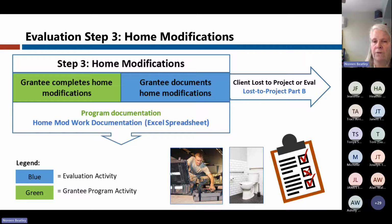So I'm going to walk you through the form a little later, but we're going to want you to document the work you did with the older adult home modification funds, as well as any work you did with funding from other programs, for example, weatherization, CDBG, or with donated materials and labor. So again, this is going to help us understand what the issues are.